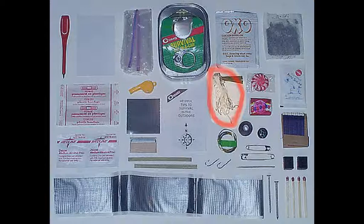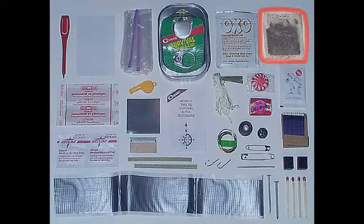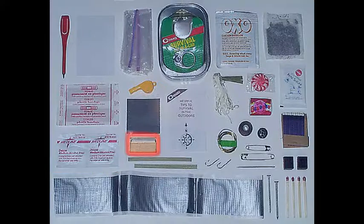We got about 10 inches of cord here, multi-use, 3 feet of wire, snares, who knows what you could use that for. Waterproof matches, 101 feet of fishing line, a packet of bouillon, soup mix, tea bag, a sugar packet, energy from the sugar, excuse me, energy from the caffeine, and a morale boost. Antiseptic swabs for hygiene, other things. A razor blade, I would keep that for a first aid use.